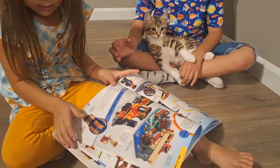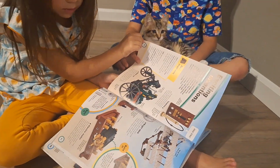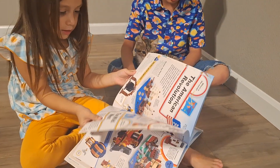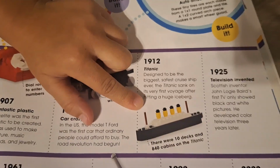Oh, I think it was that one. Oh, that's not the Titanic. No. It's not this one. There it is. Okay, so they found the Titanic right there. That's what they were looking for.